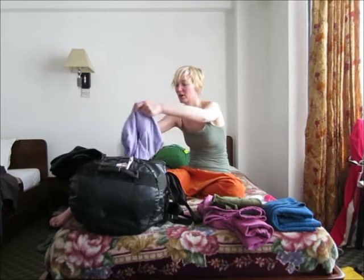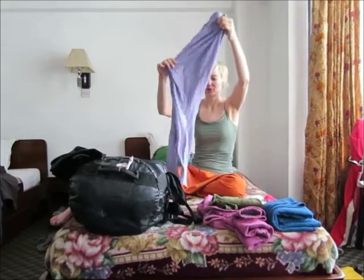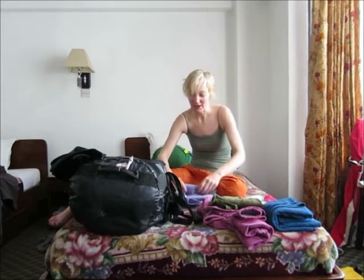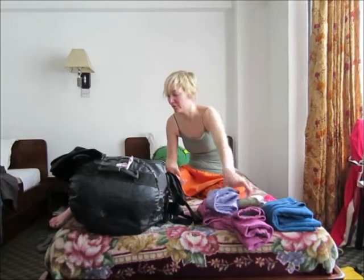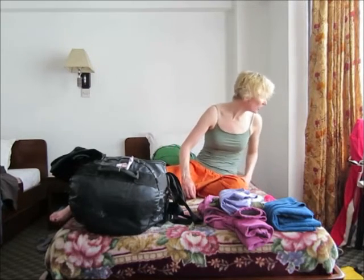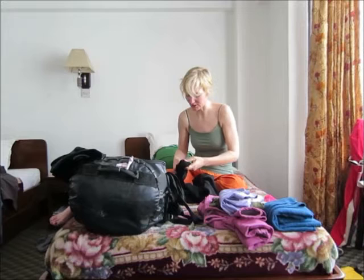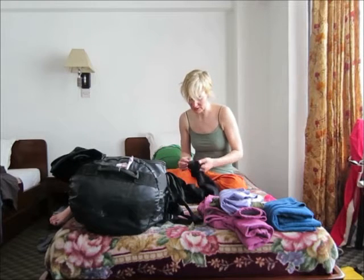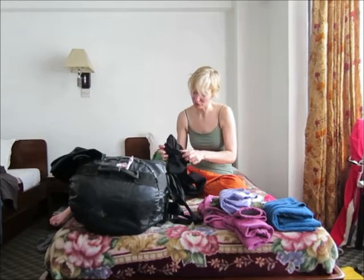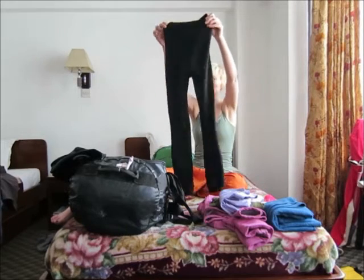I also have some merino wool base layer bottoms. Again, I use these for sleeping in. And on the very last day, we had this blizzard going up to base camp itself, so I had them on underneath my walking trousers, along with the velvet leggings that I took with me. So these are nice, thick, just black velvet leggings. To be honest, I bought them from Primark for about £6. They're nice and fleecy, velvety, and really thick.